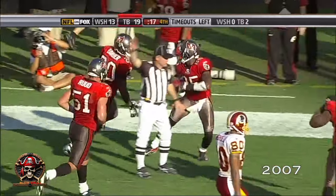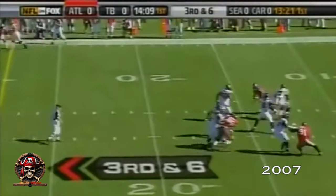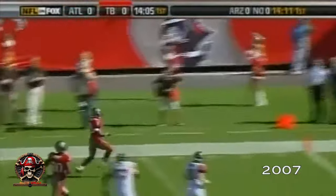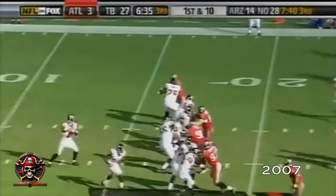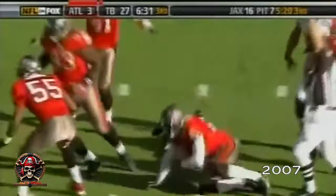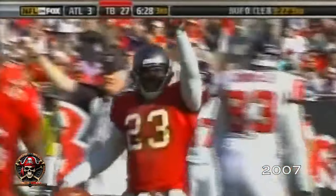On third and six, Redmond out of the shotgun. He's intercepted. Ronde Barber! Touchdown, Bucs! Three more weeks of football. Play action. And the pass is intercepted. Jermaine Phillips, his team leading fourth of the year.